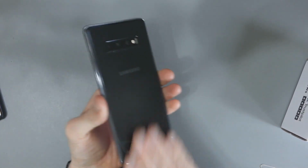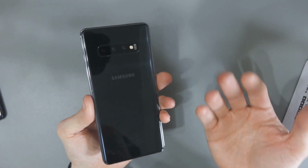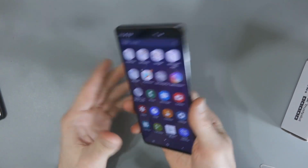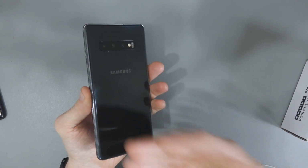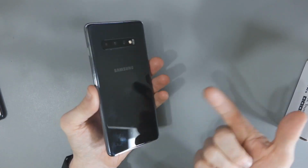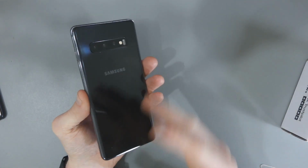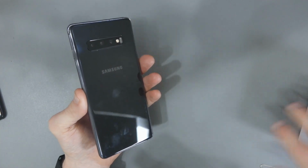Looking at the phone, first impressions are that it's a gorgeous phone, absolutely gorgeous. Not really practical as far as grip goes. It's quite a slippy phone. That's my criticism of phones like this, and it's always the same. When a phone is really cool and really designed well, it's a bit of a fingerprint magnet as well, and it's kind of slippy. But thankfully I do have a case, so that is a non-issue.